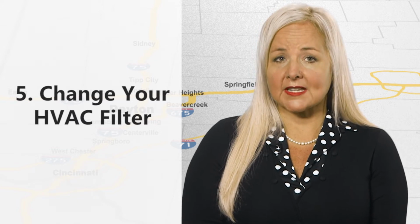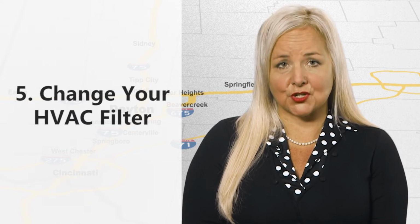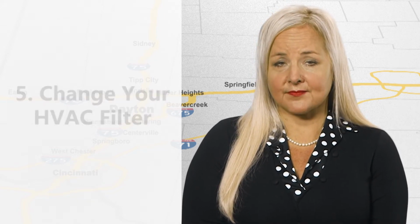Change your HVAC filter. Dirty air filters cause HVAC systems to work harder than they should and run up your utility bills. Extend the life of your HVAC unit and keep more cash in your pocket by replacing your filter once a month. Just $3 a month could save you thousands.